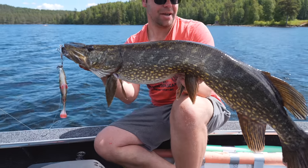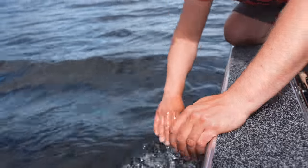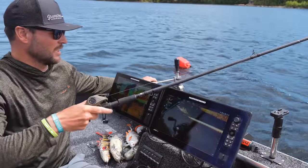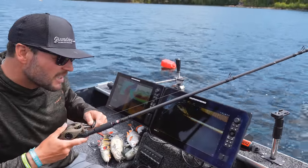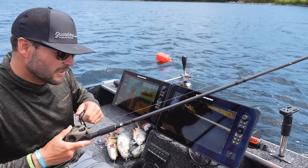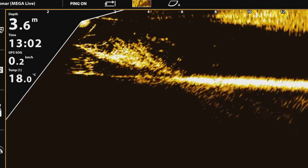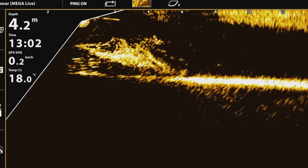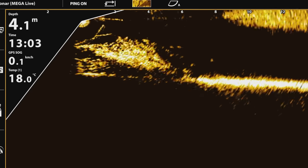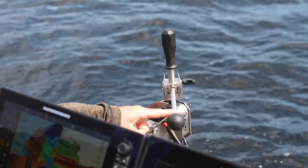So cool. Absolutely nailed this little perch. There it is. You see that? It's really, really close. Over there.